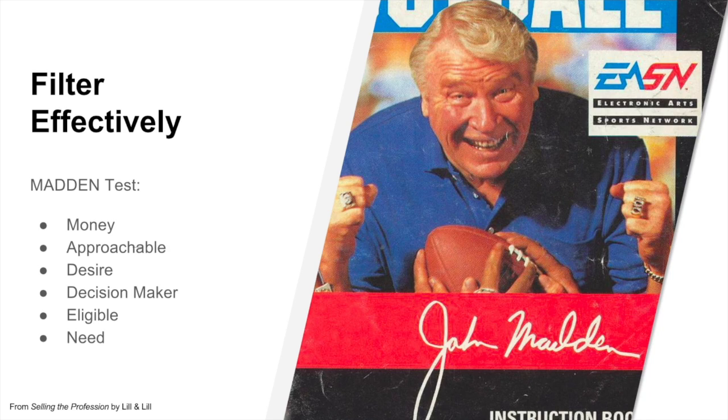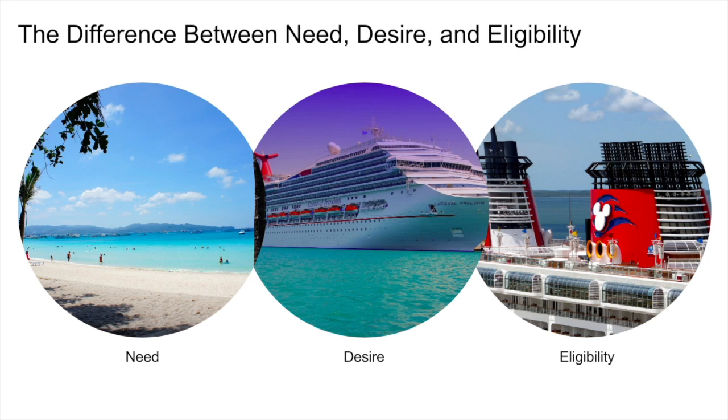Are they a decision maker? If this is something that they want, do they actually have the authority to say, yes, I want to buy your product? Are they eligible for your product? Does your product fit their situation? And lastly, need. Is this solving a problem that they have? A lot of times when we go through the Madden test, people get a little confused about the difference between a need, a desire, and eligibility. And so let me walk you through an example that will hopefully clarify that for you.